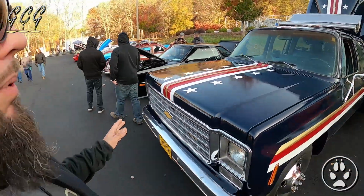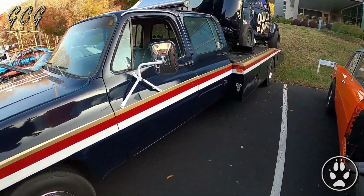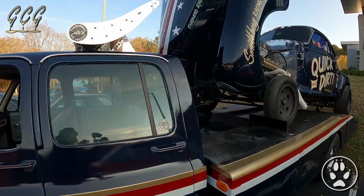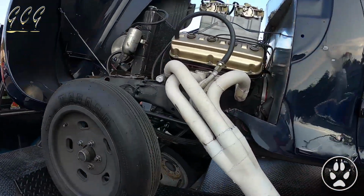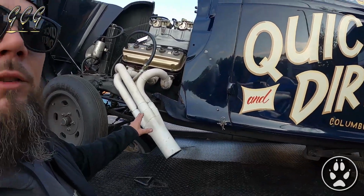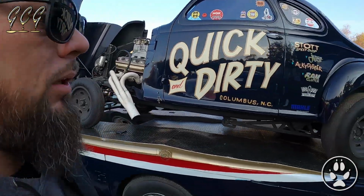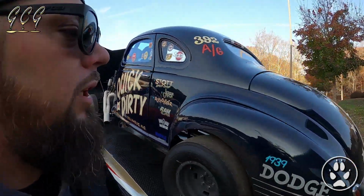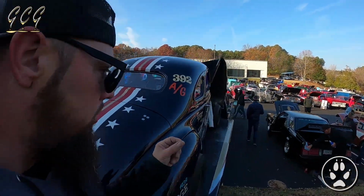Now see, we got Dad parked over here with all these nostalgic drag cars. So check, that's pretty cool. Now I've been debating on painting my headers white, kind of going this old school nostalgia thing. You know, not painting them, but ceramic coating them. Y'all leave in the comments, what do you think? Should I Cerakote them burnt bronze, white, black, or silver?